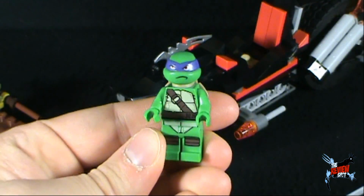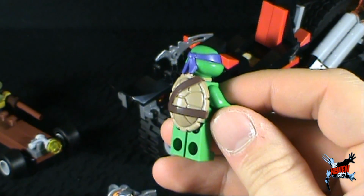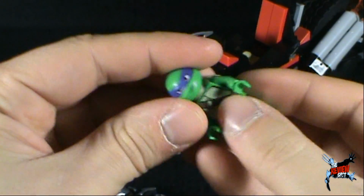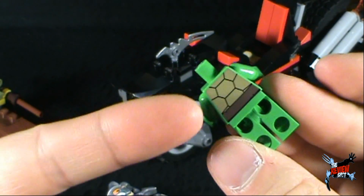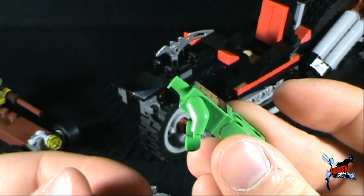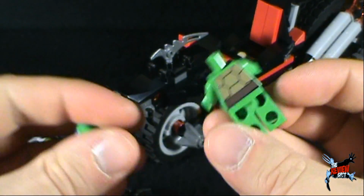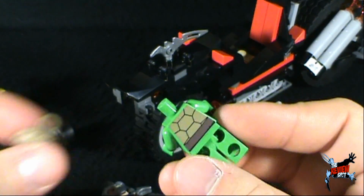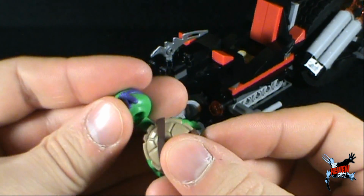All the other Ninja Turtles in the Turtles sets all do come with back shells. Now, if you wanted to, you could take these shells off, like so, and they will still sport back printing of a shell. So I suppose if you wanted to have them sitting down in a vehicle or something like that, you could certainly do that. But I will likely have Donatello displayed with his shell intact.